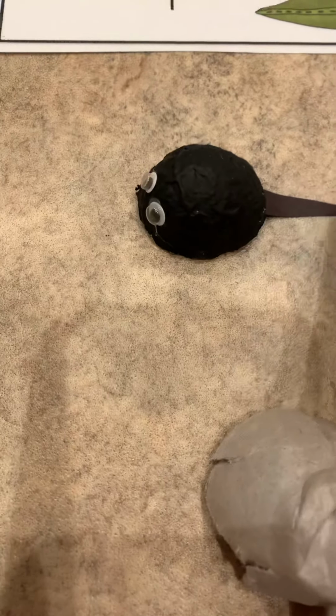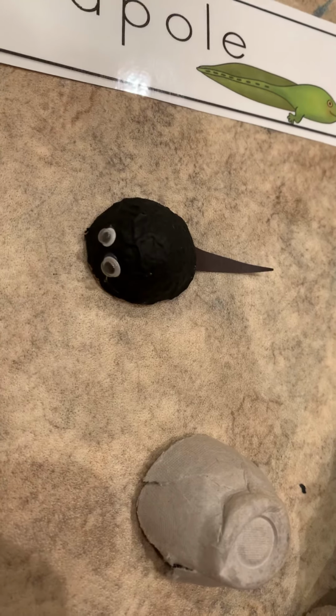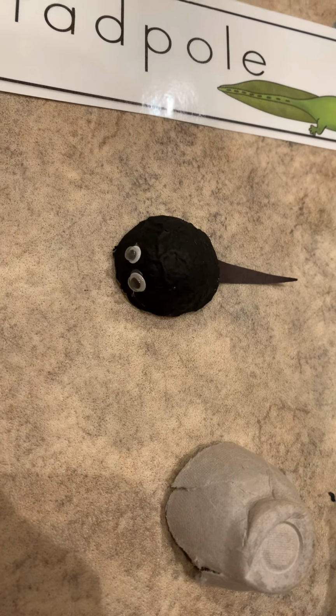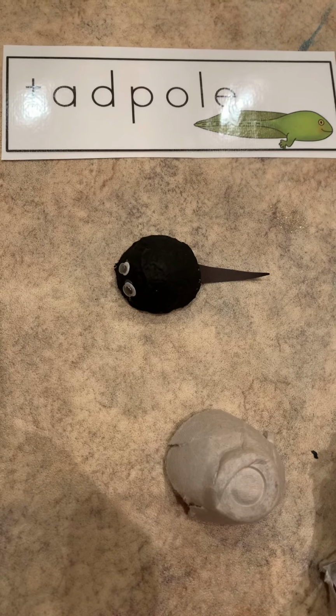And then I just made a little tail out of paper. You could even collect a leaf outside to use to make the tail. And then I put little googly eyes on it, but you could also draw eyes with a marker. And so I used things that I had laying around my house to make that. It's a recycled art project.